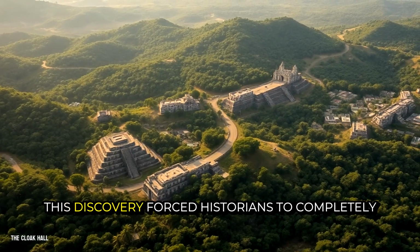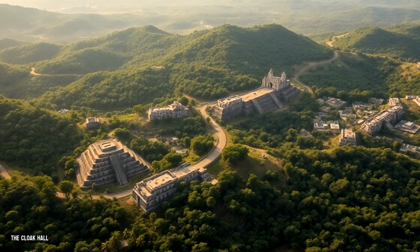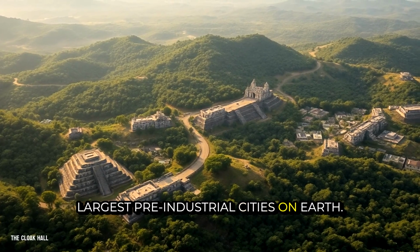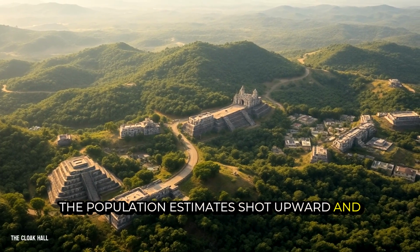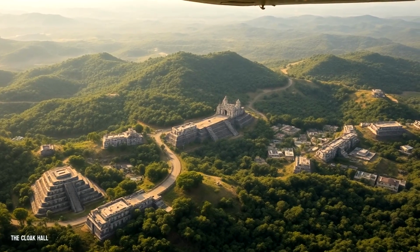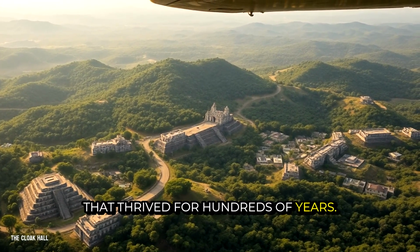This discovery forced historians to completely rethink the Khmer Empire. Angkor was not a small religious center. It was one of the largest pre-industrial cities on Earth. The population estimates shot upward, and the sophisticated water management system, with its intricate canals and massive reservoirs, pointed to an advanced engineering culture that thrived for hundreds of years.